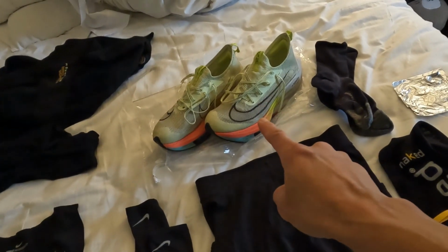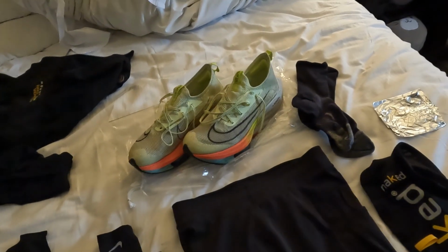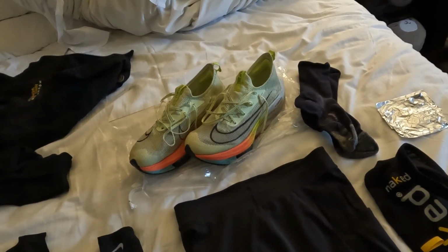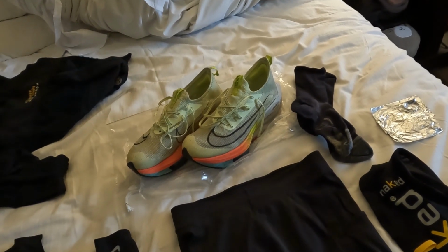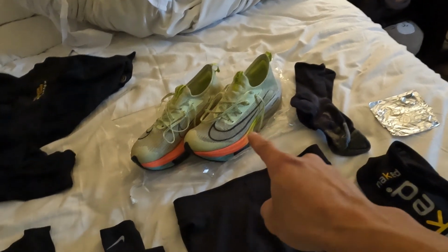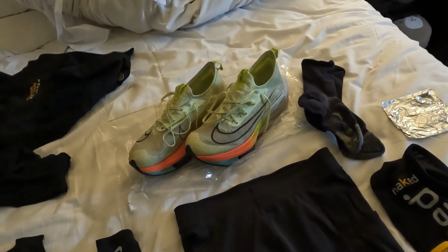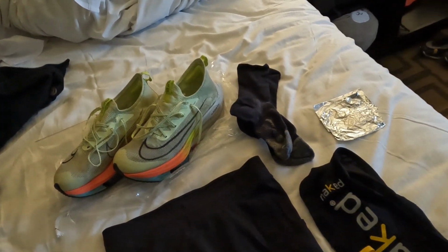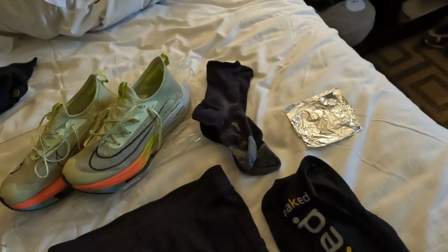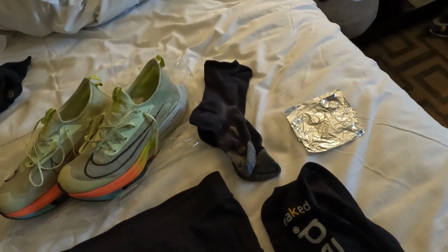Okay, on my feet, I'm going to have the Nike Alphafly 1s. These have had three races in them. They've had Boston, LA, and I think the Ventura Marathon. So after this race, they will go into the training shoe rotation. And then inside of these shoes will be the Features Mini Crew. I like these socks because they're pretty thin. They provide pretty good support and compression.